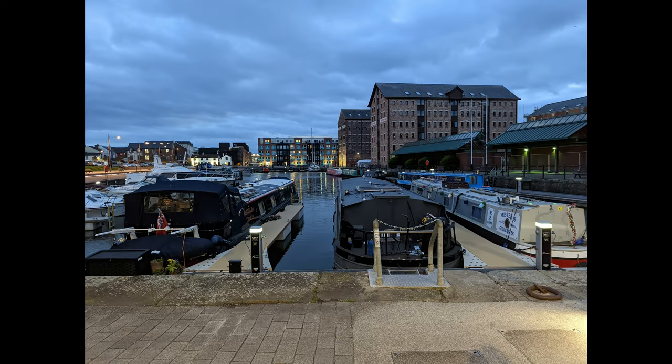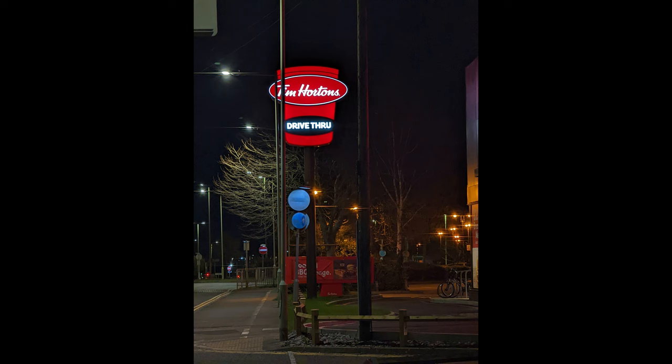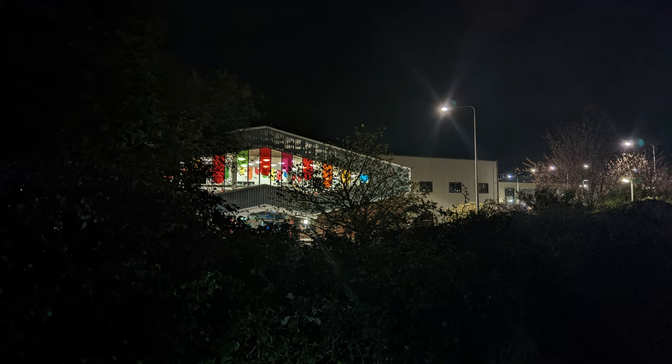now just take a look at the night sky of the next two photos. The black has turned out absolutely beautiful on these.